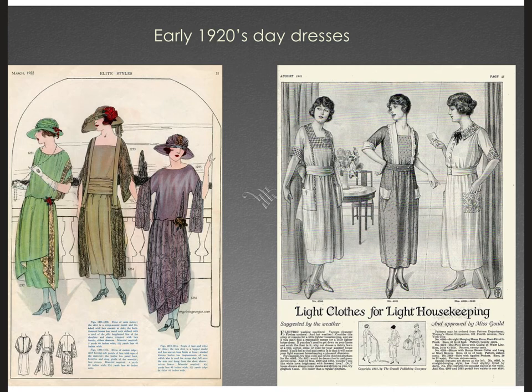And in these images, the one on the right, these are probably cotton dresses for day wear for women that are doing chores around the house, maybe entertaining close friends over. And then on the left-hand side is from the Elite Styles magazine. So these are more for afternoon wear, for visiting, for luncheon, for garden party, that kind of social event.